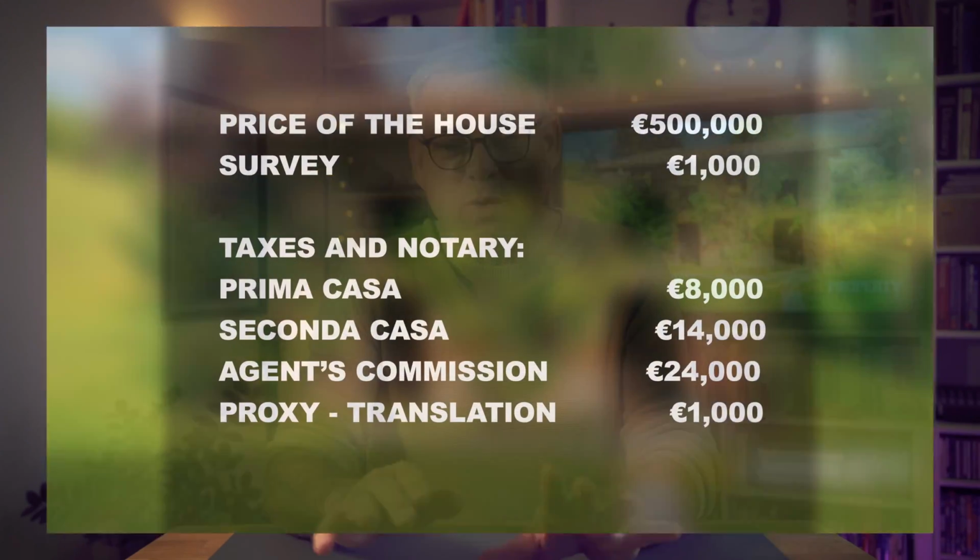If you pay taxes as a prima casa and don't get residency within an 18 months period, you're given a 2-year prison sentence and all your belongings are given to charity. Oh, okay, I'm only joking. You get a fine and you have to pay the balance on the taxes. Here's an example of all the costs.